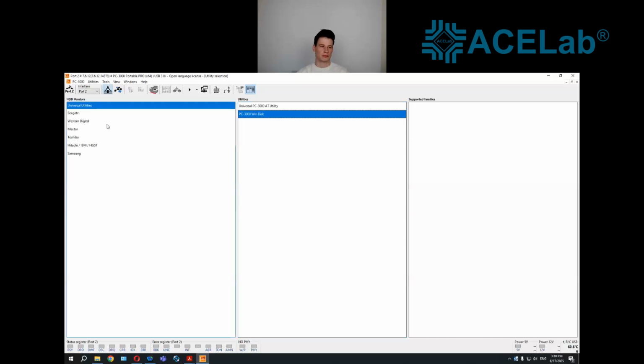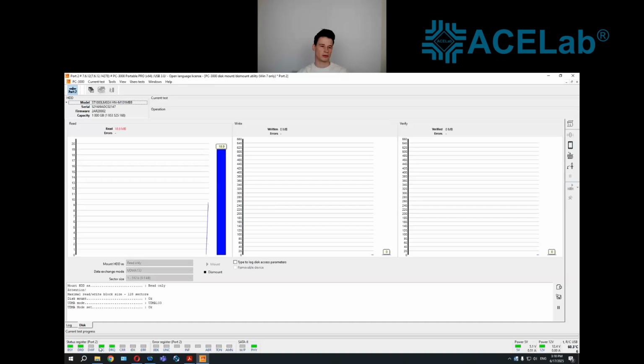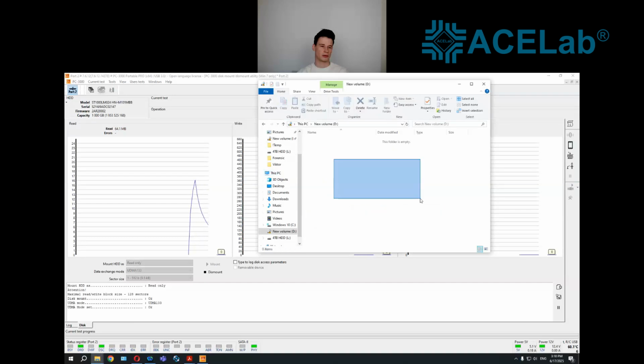And we can again power on the hard disk drive, wait a couple of moments for initialization, and as soon as it reaches the ready state, we can start working with the drive. First of all, what I want to show you is that if we mount this drive to our Windows operating system by using the universal utility, we can see that this drive actually appeared in our Windows Explorer, and that it is actually empty.